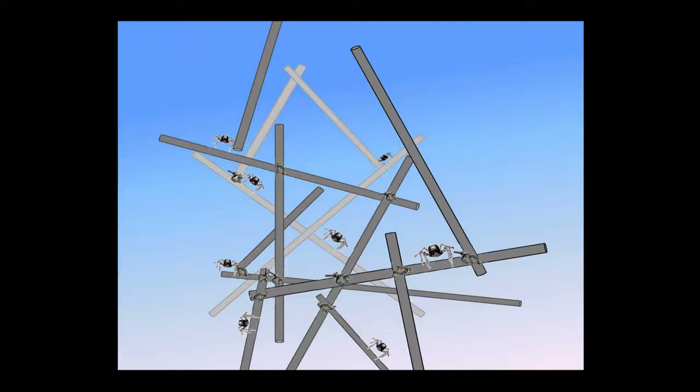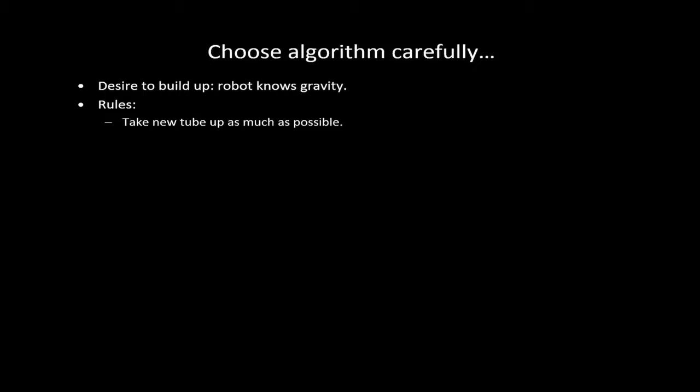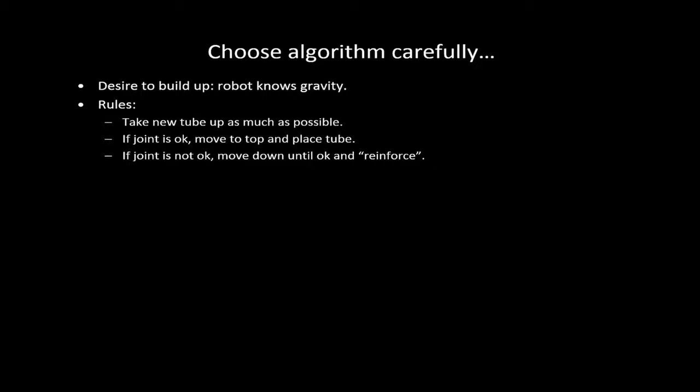And we've got some other rules, like generally it's going to try and build up. And then as it builds up, and I'm jumping ahead, it's then going to put a pole in and come down. So a lesson we learned in about the first week was to choose our algorithms carefully, because it may go wrong. So we're giving them this desire to build up. And the rules, we said, take your first tube up as high as you can go, because that was our aim, right? Go up. If the joint's OK, move to the top of it and then put that pole there. And if it's not, go down and then reinforce. So it was a sort of build or reinforce approach and repeat, right?